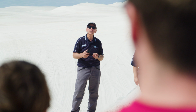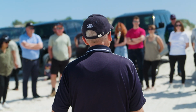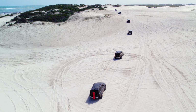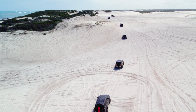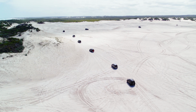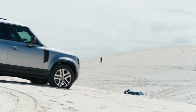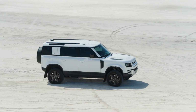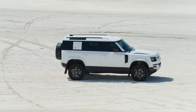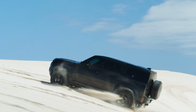I've spent most of my life around Land Rover. I started as an apprentice back in 1977 and my passion has just grown from there. As a mechanic, the only type of vehicle I ever worked on were Land Rovers. And what draws other people to them now? I think it's probably the capability of the cars, the reliability of the cars, the safety of the cars, their can-go-anywhere ability. As you can see, we're driving around these dunes, no problem at all.